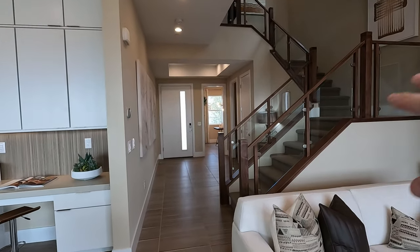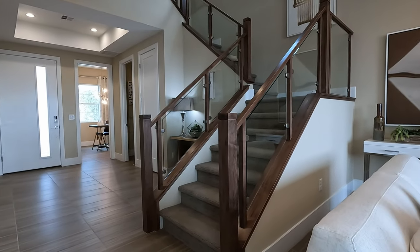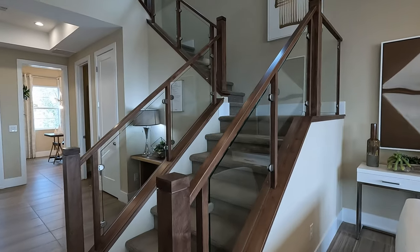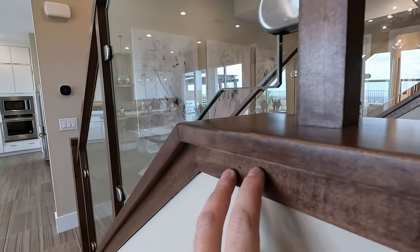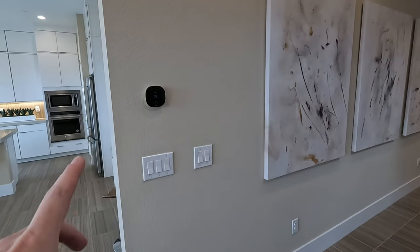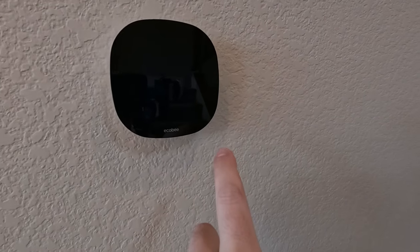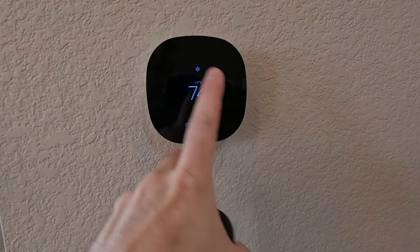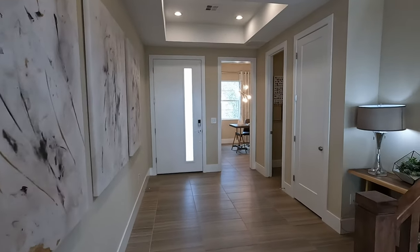Look at this modern railing. Fully upgraded. You got the carpet. Open railing with the glass. This kind of has that Pulte American West look. It's got the dark stain. How beautiful. Now this is the Ecobee thermostat. Is this the newest one? This looks like an older model. They have some newer models now that actually show air quality, indoor air quality.